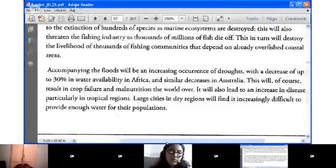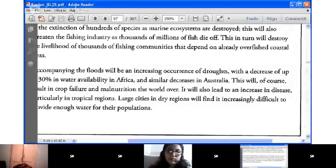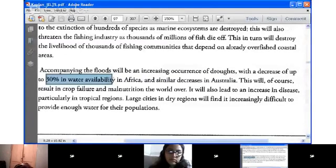Farhad was very good. He skipped over to E here, the one that he read. This is the one that he read earlier, and he remembered. Oh, floods, droughts, Africa, Australia, 30% of water availability, crop failure, malnutrition. Oh my God, it's all horrible.